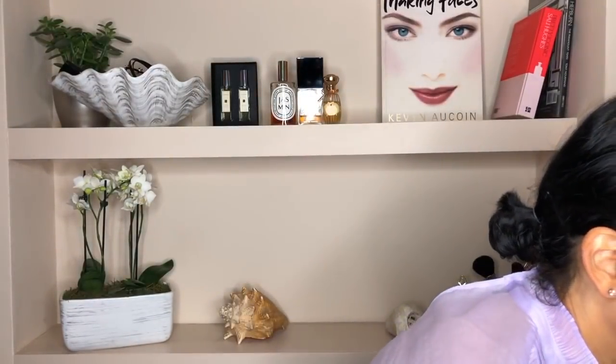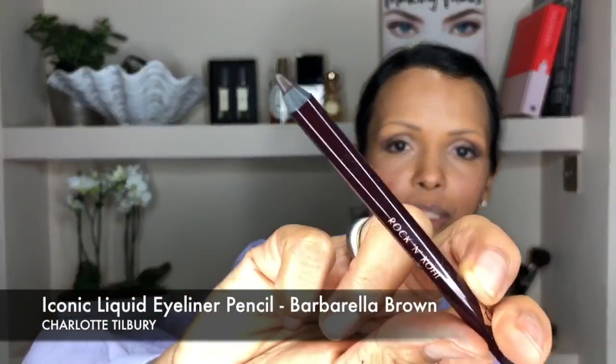Okay. And finally, I probably should have done this before my mascara. This is her iconic liquid eyeliner, Rock and Roll in Barbarella Brown. I'm just going to put that on. Literally just push it in really closely to the lash line, just to give a little bit more definition. You just push, push, very gently. And this pencil's lovely, it doesn't scratch at all, it's super soft.